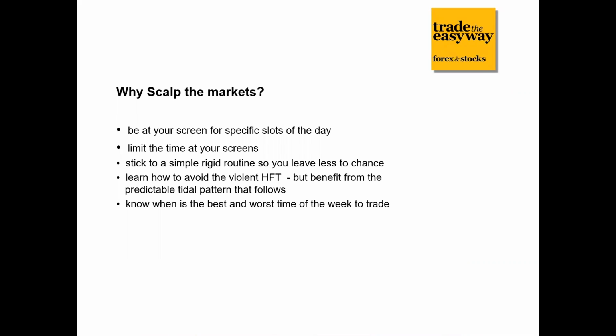So why scalp? Scalp because you don't want to be at the screens too long. I think the longer you're at your screens, the more chances you have of making mistakes. If you are in a trading room like ours and or using the system, then you've got a really strict set of rules to help you get in and out of the markets. I know that day trading can be pretty tough, so unless you have a specific set of rules, you could run into a lot of problems.